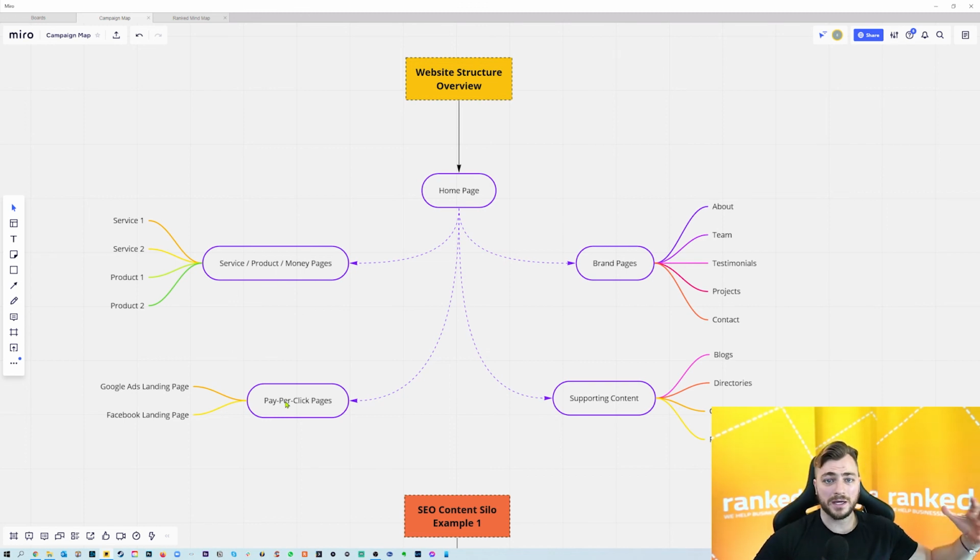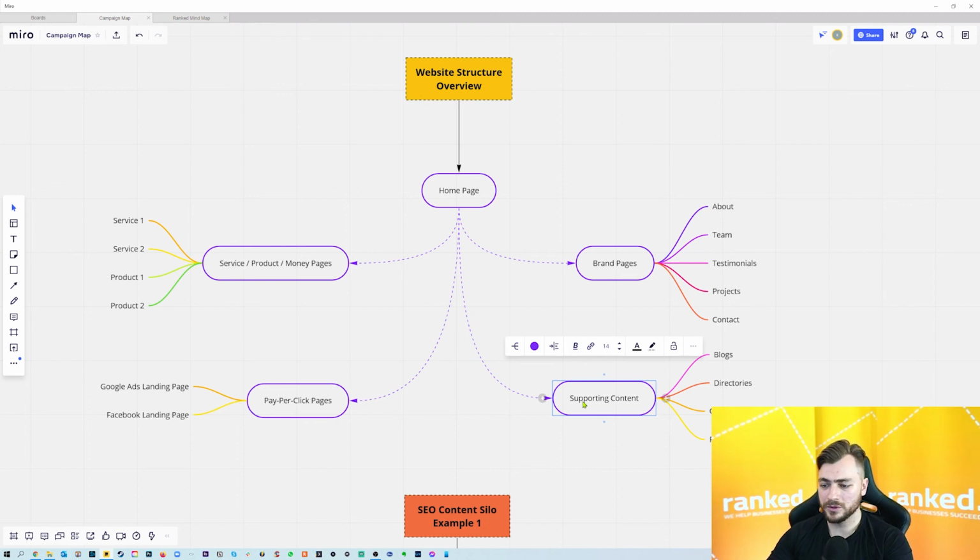If you're going to pay Facebook or Google to send traffic your way, you better be able to track how that traffic is reacting. I don't want to send it to my homepage, because then I won't be able to see the difference between the paid traffic and the organic traffic, or whether these inquiries are actually coming. That's only relevant if you want to run ads. Then you're going to have a web of supporting content, and you're going to have your brand pages: your about, your team, your testimonials.